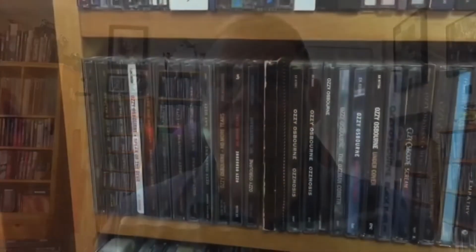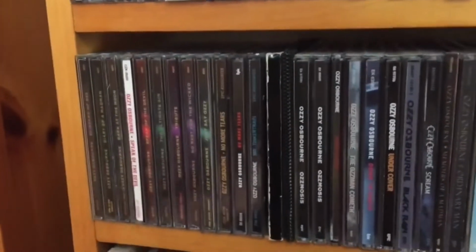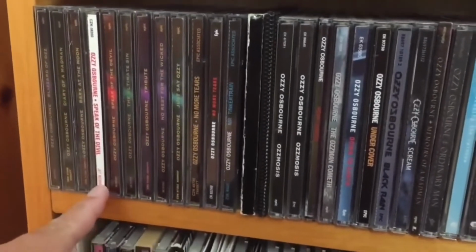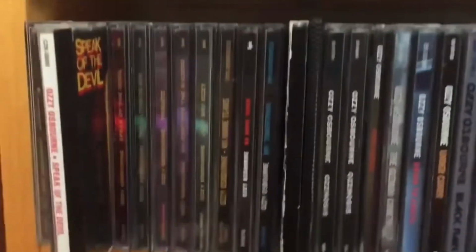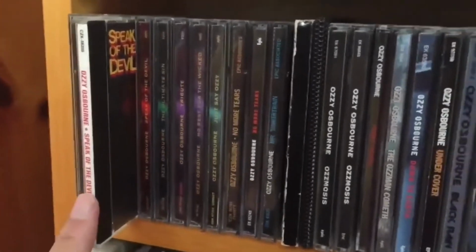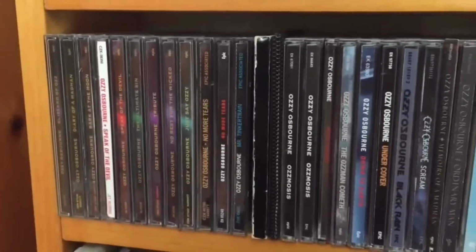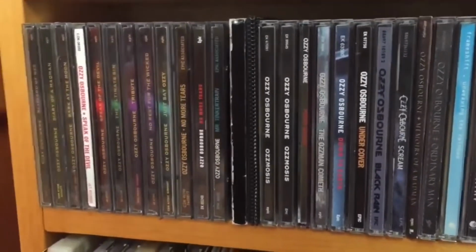Now I actually have all of Ozzy's CDs, something I want to show you. I'm going to cut right to my CD collection here. Okay, so this is my Ozzy Osbourne CD collection. And of course, you can see Speak of the Devil stands out quite a bit from the Ozzy remastered CDs that I have. So yeah, that's my Ozzy CD collection. And now back to you, Jex and Tim.